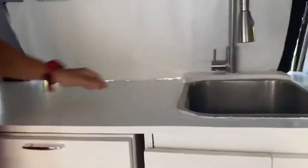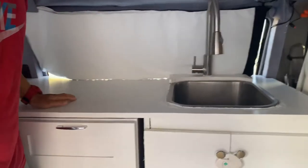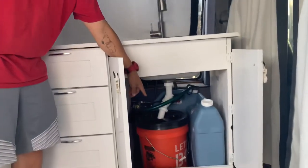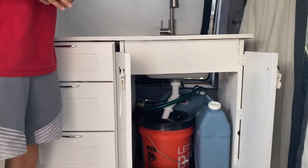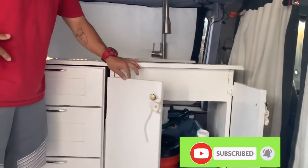We set up the faucet. We have our water there too, and we have a storage for our water. This is for gray water, and this is for clean water. This is where we wash our hands, and we have a water faucet. We have our water pump over there. We take electric. Set that up for a little bit.